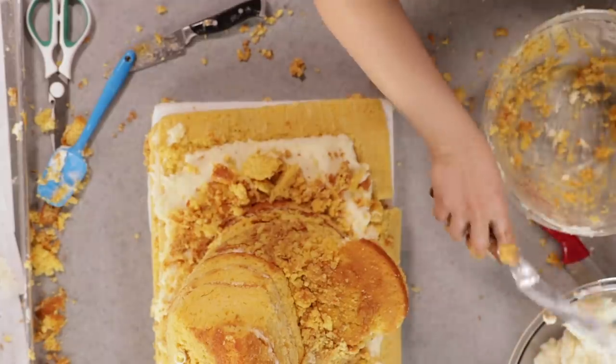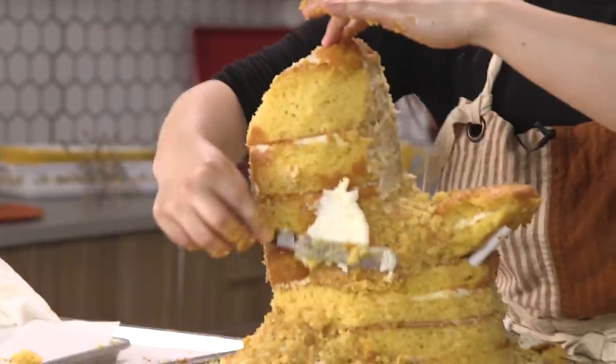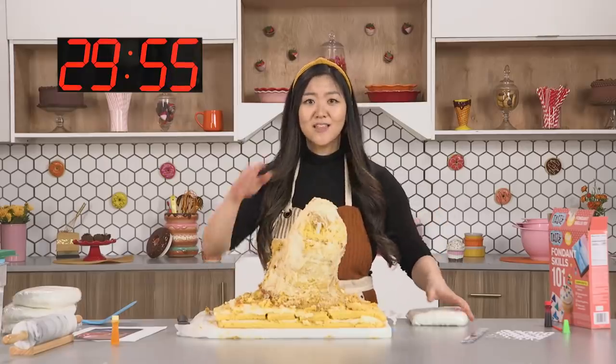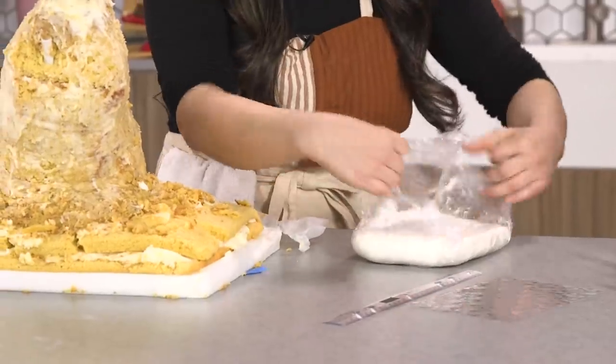I've never done this before, but it'll be fine. I'm just gonna get this done as fast as possible because time is ticking. I just finished the crumb coat. I gotta add the fondant. The original cake had like a surfer and a surfboard on it. I don't have more time to talk, actually.